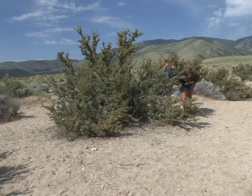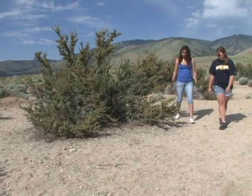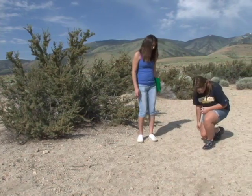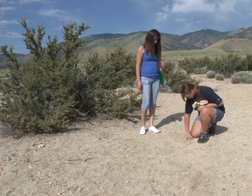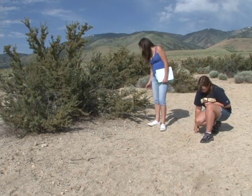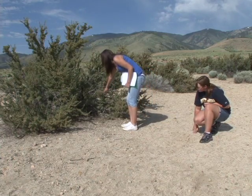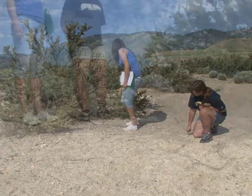Now we're walking to an area that was unburned from the Waterfall Fire, and we're also questioning why there is no cheatgrass in this area, which is also part of the trail. Because this is unburned from the Waterfall Fire, that doesn't mean it wasn't burned 30 or 40 years ago, but that still does not explain why there's no cheatgrass.